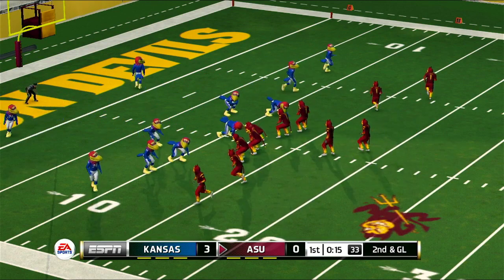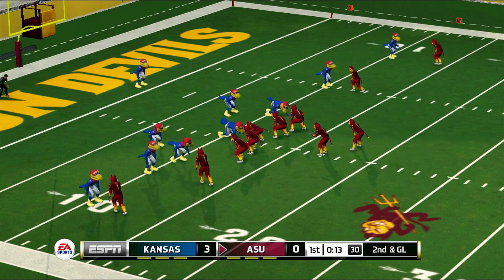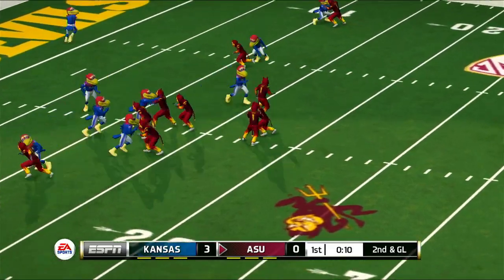Hey, check. No, check that. We're going Mike 52 right here. Green 9.